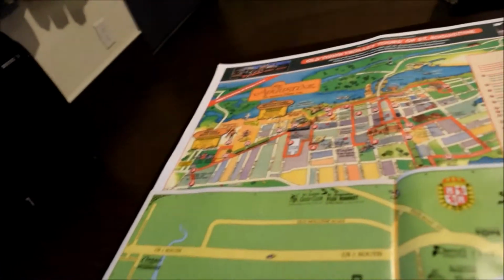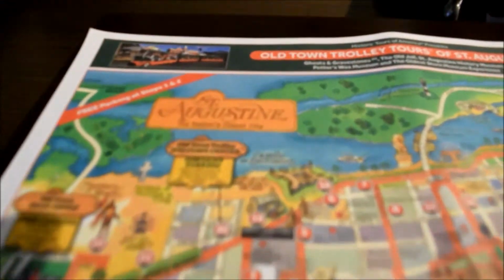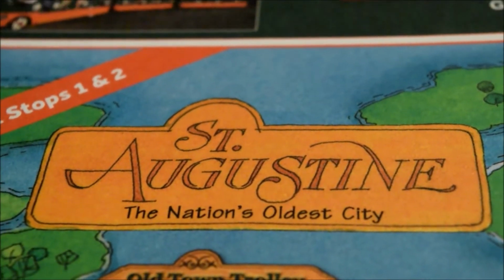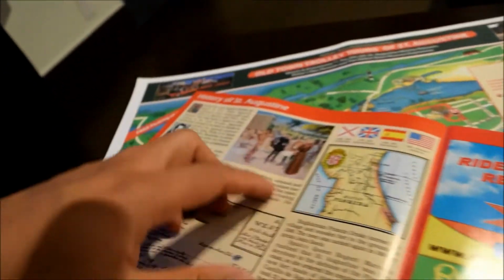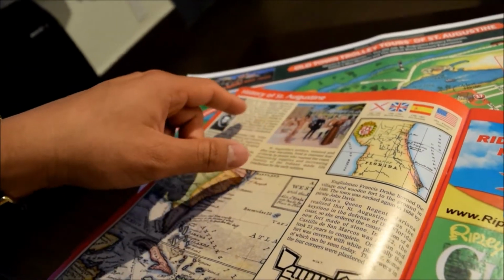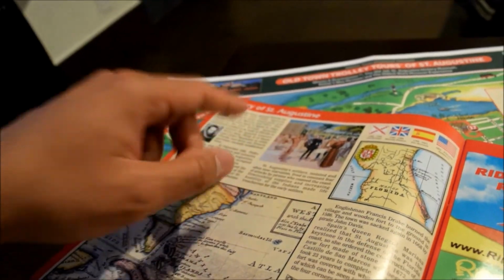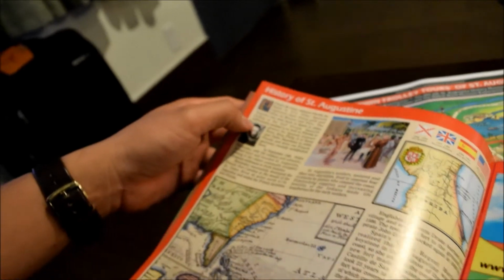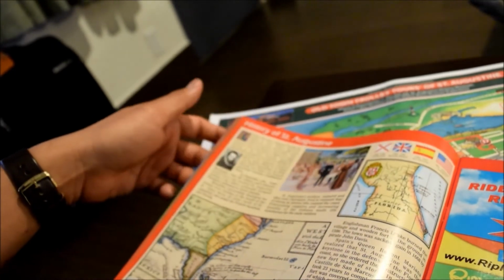Alright, so looking at all these brochures, it seems like St. Augustine is not just Florida's oldest city, but the nation's oldest city. So the oldest city in the US. And I was reading some fun facts here, and it's saying that the first person, Ponce de Leon, who founded this area of the US was back in 1513. So a little bit of knowledge, super old. This was way before the British took over the US.